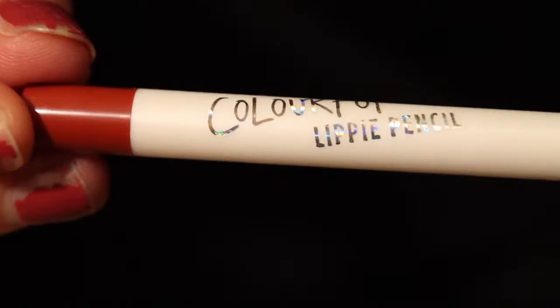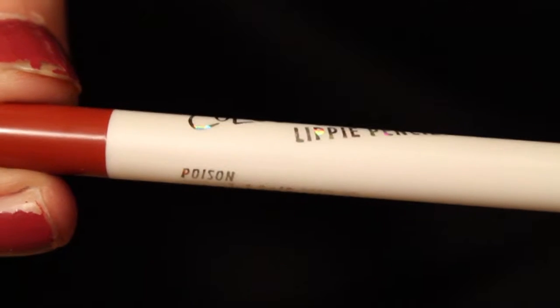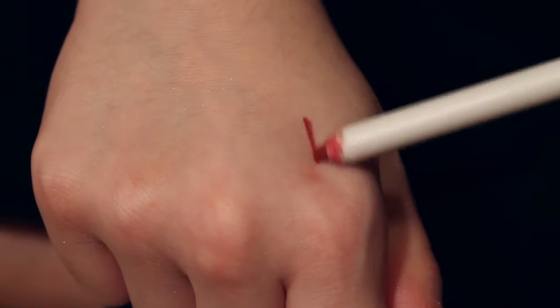So the first product I purchased was their Lippie pencil, and this is in the shade Poison. It's a really pretty red. I wouldn't say it's a super bright red, but it's not too deep. I bought it mostly because I thought the color was pretty versatile for that reason. It's also my first Colourpop lip pencil.